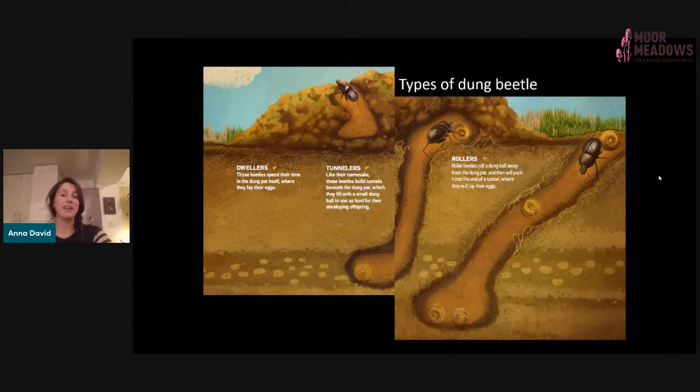But what we don't have in the UK, and is what people usually think of as what a dung beetle does, is we don't have these rollers. So the rollers are the ones that will take some of the dung and roll it off and then sort of bury it underground. What we have in the UK are the dwellers and the tunnelers.